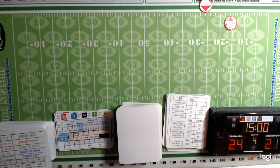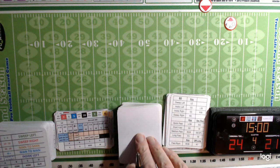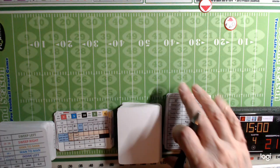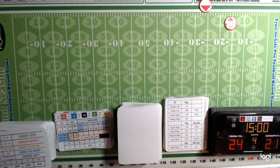And it's going to be an inside right. And he's going to hand that off to Dexter McCluster. So an inside right against a sweep left. Key defense is going to be no change, so it's just the standard 5-6.